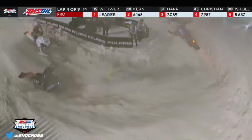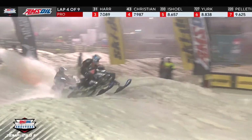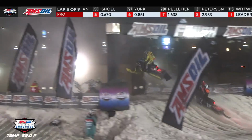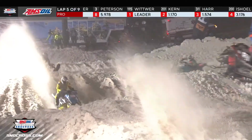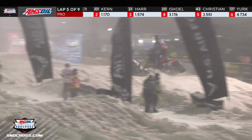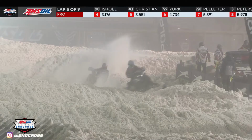And there goes Ischel. He's going to make the move, cranking on the inside. Wow, Kern almost slammed into Logan Christian's sled as they make their way back down the straightaway here toward the Amsoil finish line jump. And now Logan trying to come back on Ischel as they work off that very tight FXR corner. So now the Viking Rocket finds himself up in the number 4 position. Meanwhile, here's a battle for second and third.